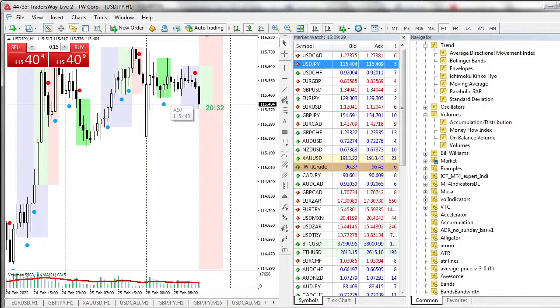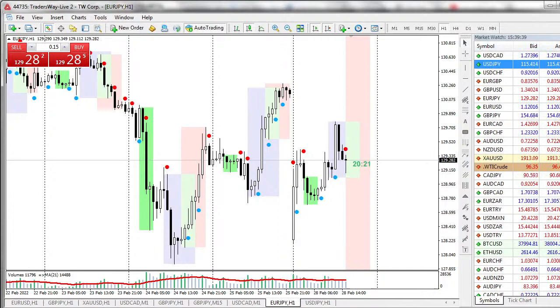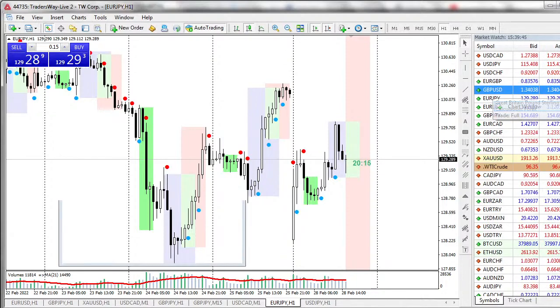Right, so we're getting some weakness here in the dollar yen. So the dollar yen is moving. Looks like euro yen, pound yen, those are holding. So that means we should have some movement in the pound dollar or euro dollar.